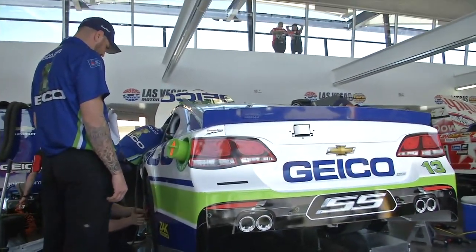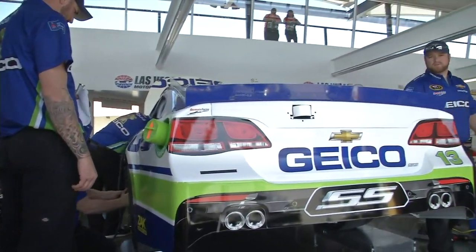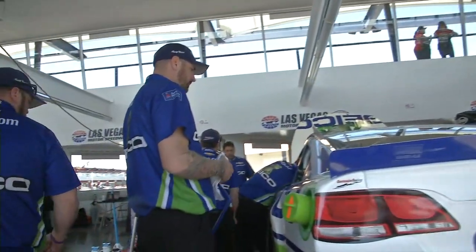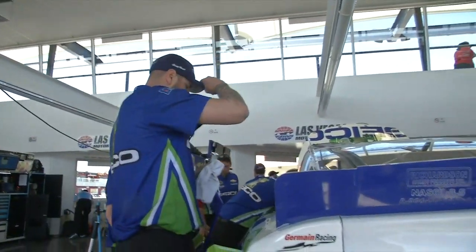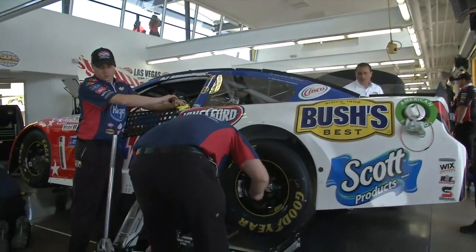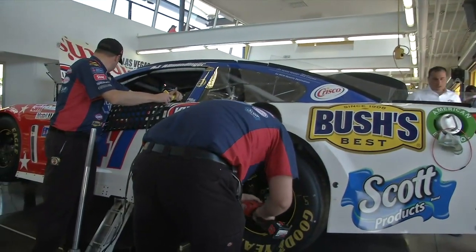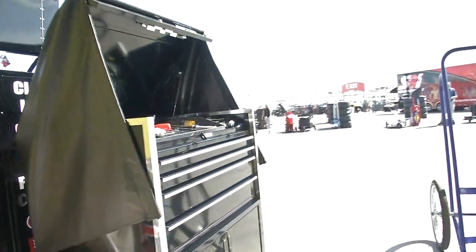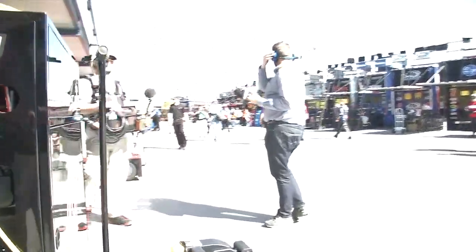Casey Mears, number 13. Ryan Dextrays and the boys here working on this 13 Geico ride. Second day in a row these guys have been in this garage area working. Ernie Cope and the boys looking over the 47 of AJ Allmendinger, getting ready for practice. We need to get some drivers. Let's motor along. If you guys see anybody, let me know.